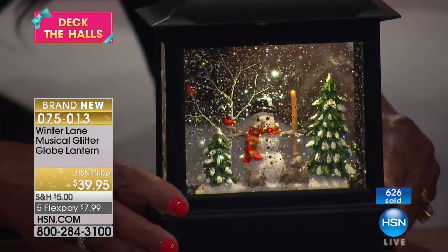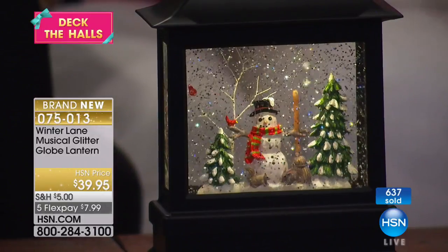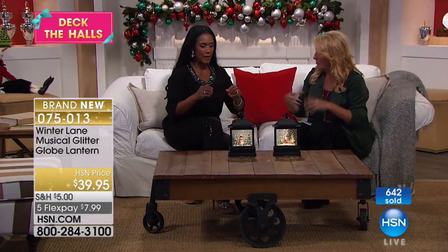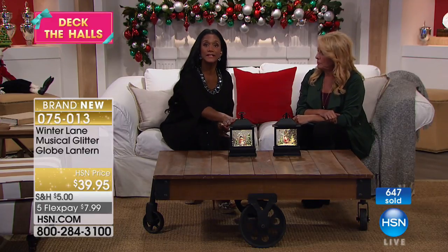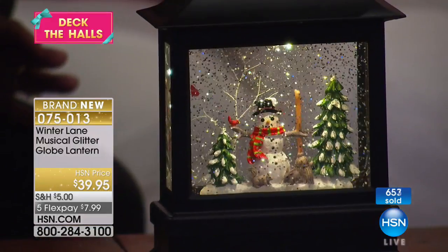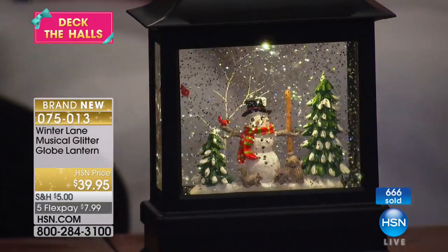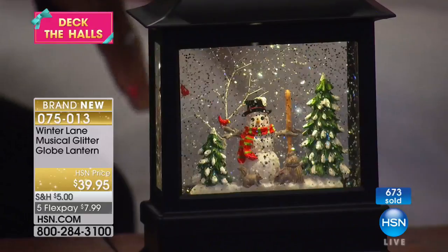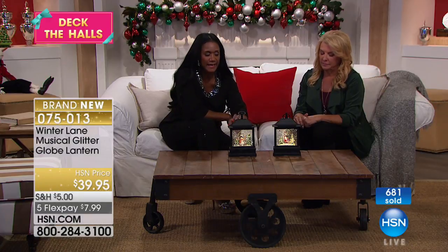I love the fact that it's not a round lantern, because I think you have a lot more opportunity to place it in places than you would if it was round. I agree. I like that it's so narrow. It's about 2.5 inches wide. It looks like it's metal, but it really is plastic. But the way that they created this is so that it's maximum opportunity for you to really see and enjoy the really idyllic scene that is going on inside.